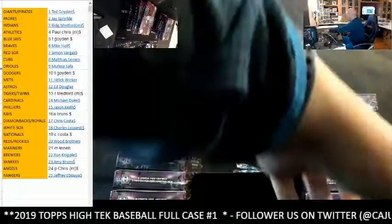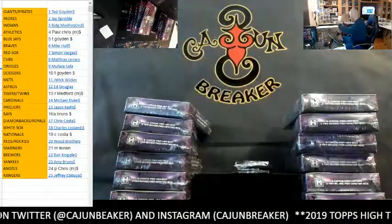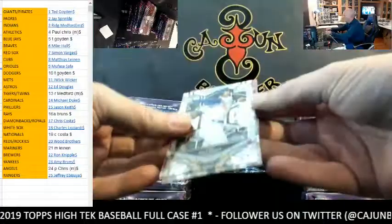This is the first time High Tech had mini boxes, huh? No backup for the backup. Yeah, you're right. All right, pack one. Okay, so the insert from the back.